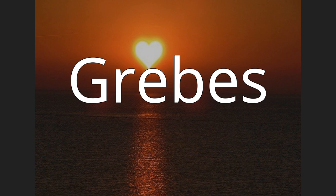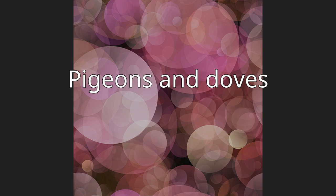Grebes. Order: Podicipediformes, family: Podicipedidae. Grebes are small to medium-large freshwater diving birds. They have lobed toes and are excellent swimmers and divers. However, they have their feet placed far back on the body, making them quite ungainly on land. Pied-billed grebe, Podilymbus podiceps.